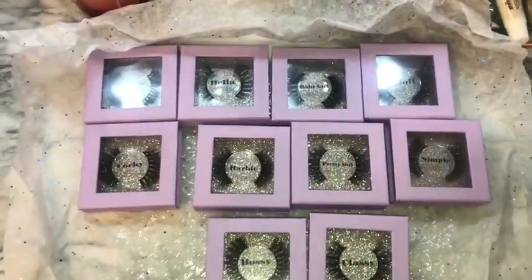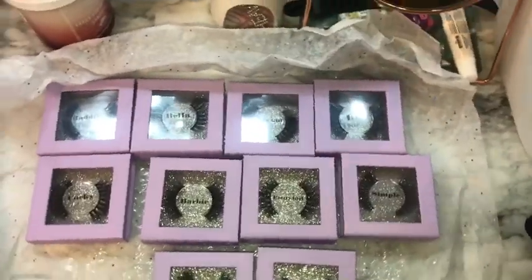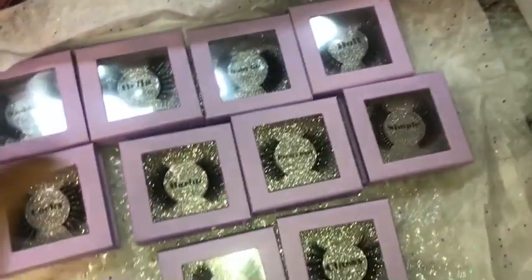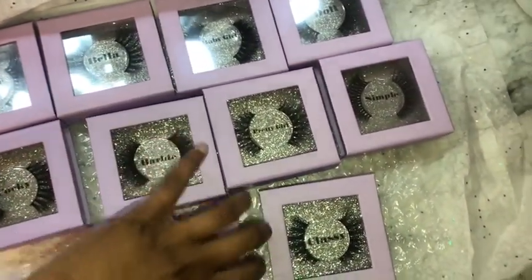These are all 10 styles of my lashes. And by the way, if you hear Home Alone in the background, I'm watching it. It's my all-time most favorite movie.